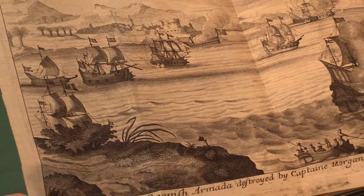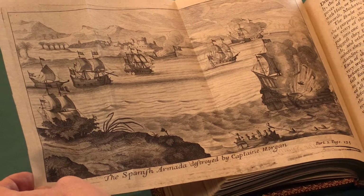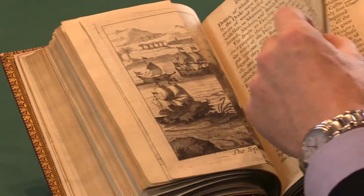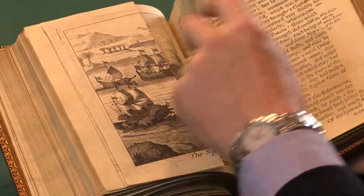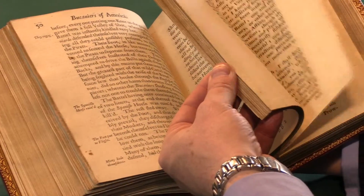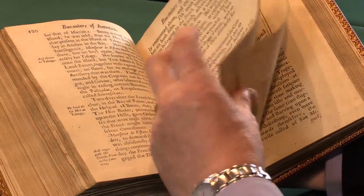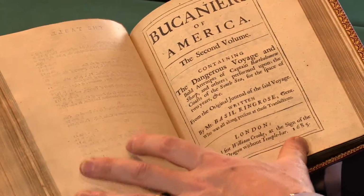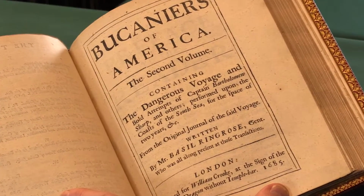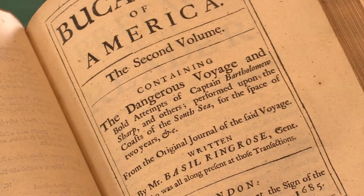Here's a nice patriotic plate of the Spanish Armada destroyed by Captain Morgan. Not the first Spanish Armada, but still a Spanish flotilla. This copy has also the continuation of, in English, by Ringrose, and his account here on the second title page is given as the second volume. Although it's a separate work, it's conceived of as a continuation of the first.